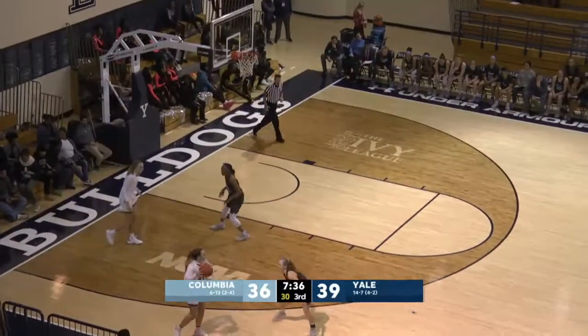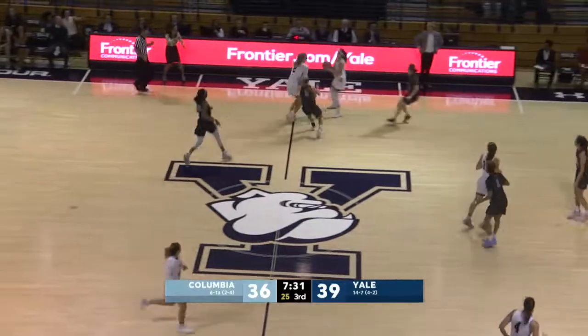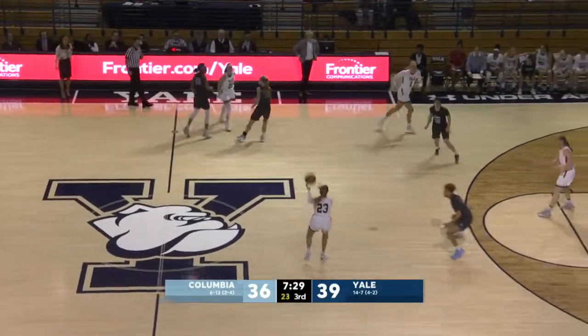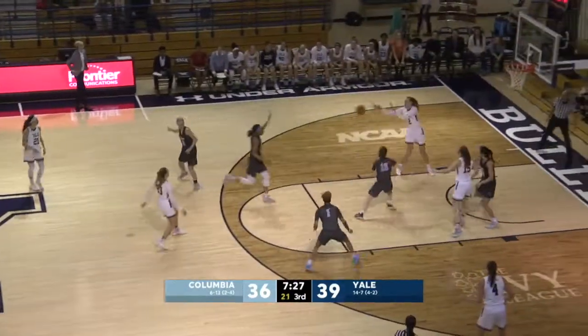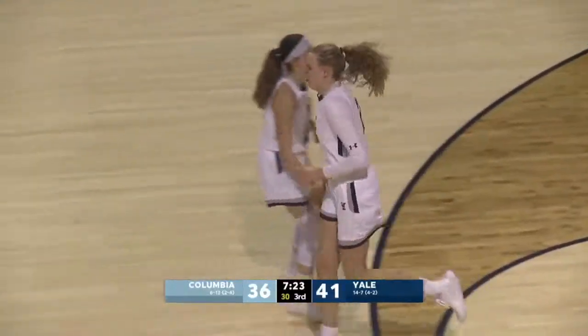Markham had just one assist in the first half as well, so this Yale defense has done a great job stifling the Columbia game plan of fast break opportunities and mid-range jumpers. Emsbo inside, spin move, righty layup from the left side is good.